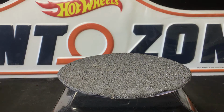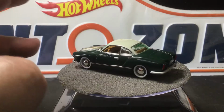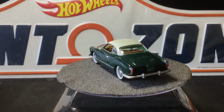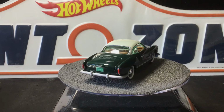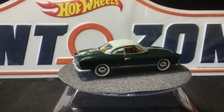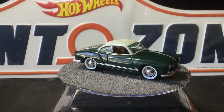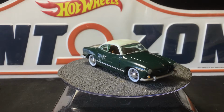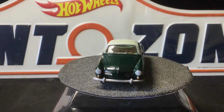Here it is in real classic forest green. The tan interior. Got nice rear end detail. The Karmen Ghia on the trunk. About as close as they get to the real deal right here. The white walls. Looks like it's fresh off the showroom.